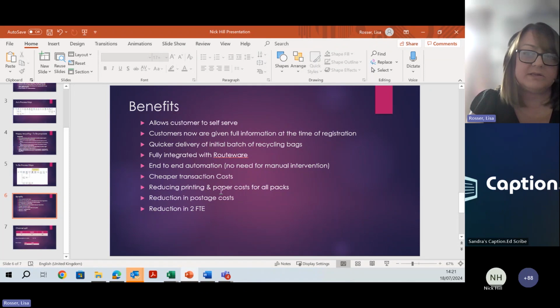So there was quite a considerable reduction for making that improvement. Obviously, we didn't actually get rid of those staff because we needed to utilise those elsewhere, so they were realigned.